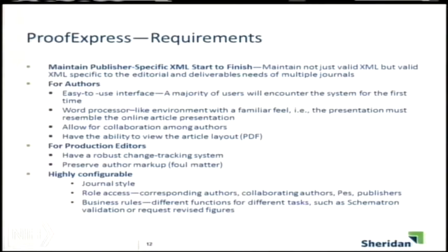So what are the requirements? Maintain XML from start to finish. The DTDs out here, the online hosts' requirements are here, and the requirements of our various customers are here, here, here, here, and here. So we have to be able to hit that, and we'll get into configurability in a little bit and what we have to do with that.